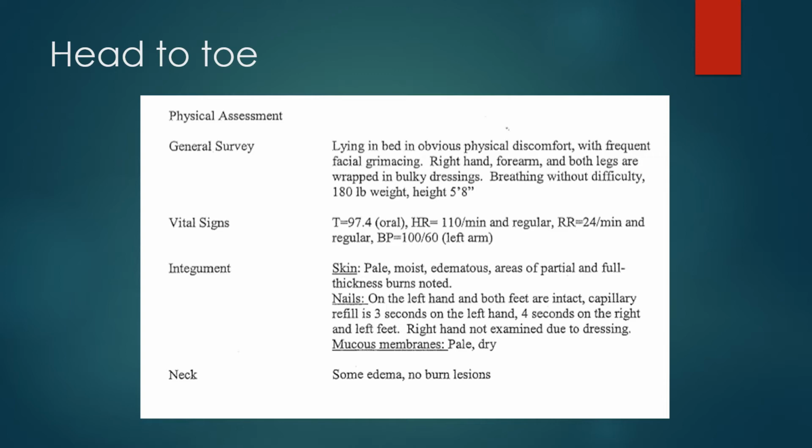His skin is pale, moist, but edematous, with areas of partial and full thickness burns. His nails on the left hand and both feet are intact. The capillary refill is 3 seconds on the left hand and 4 seconds on the right and left feet. The right hand is not examined due to the bulky dressing. His mucous membranes are pale and dry. There is some edema on the neck, but no burn lesions.